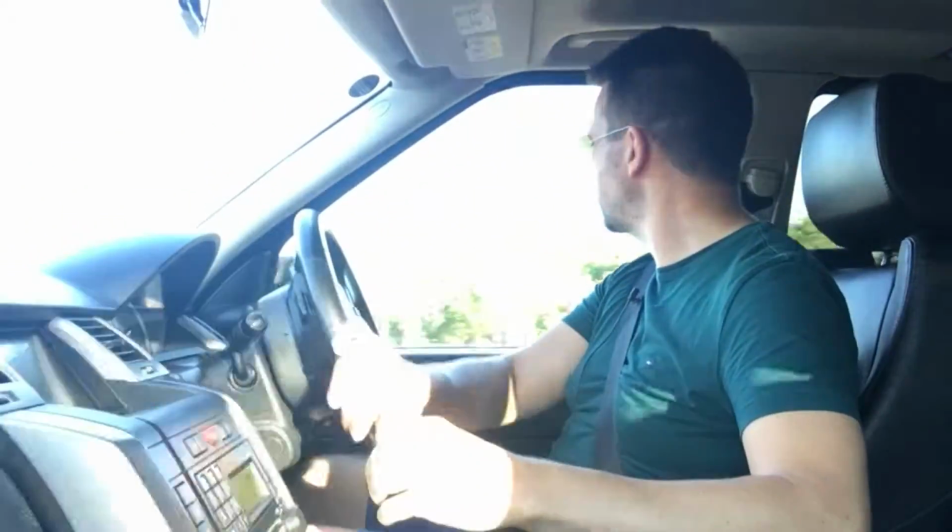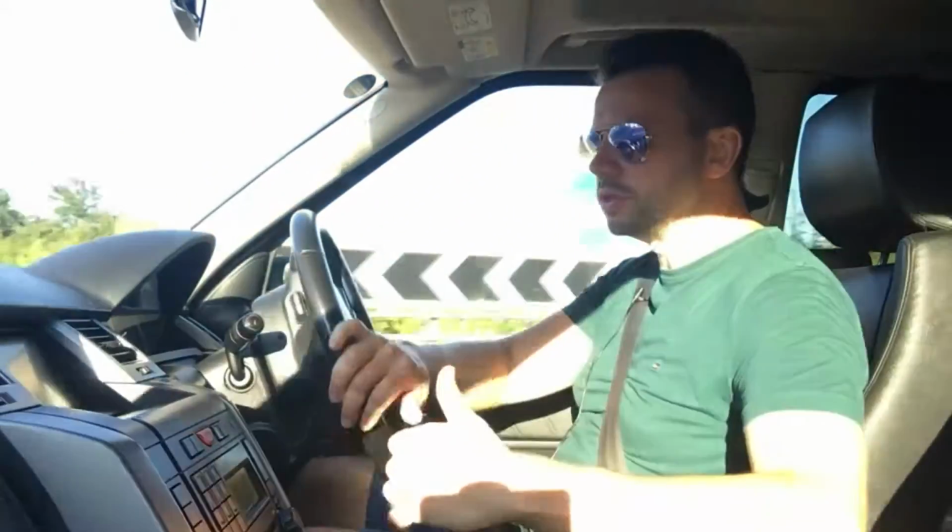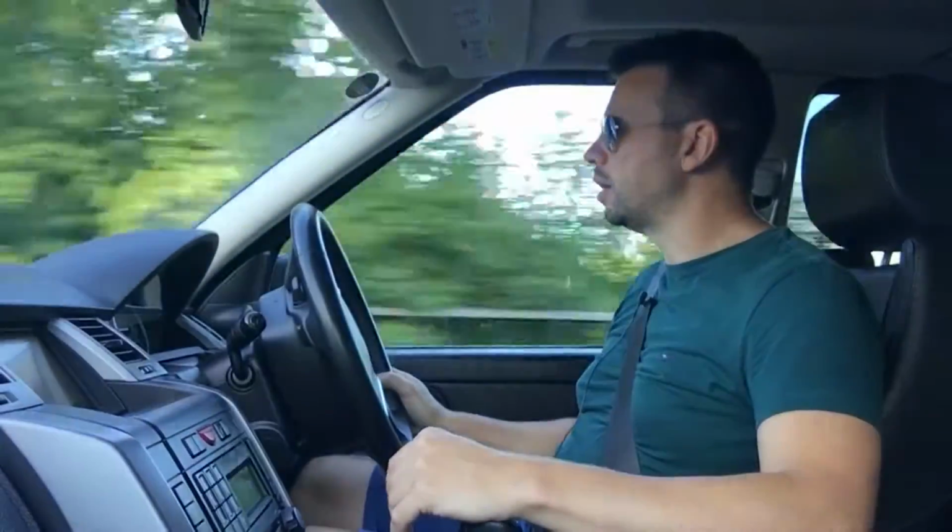We're just about to pop onto a bit of dual carriageway. As I said earlier in the video, we're going to get a little bit of speed up so that you can see how the car handles.